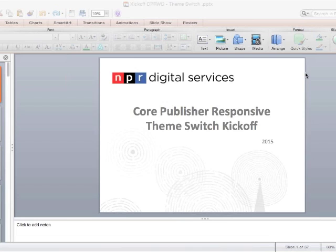It's easier to manage the site from one admin and one code base. So if you do have a Core Publisher site now that has a mobile version of your site, that mobile version actually has a different code base. You guys might not know that, but we do have to manage that separately. So now with responsive, it's all going to be one code base.